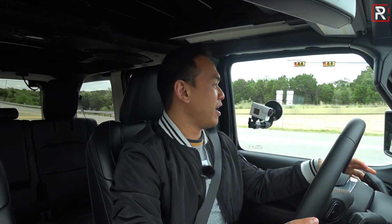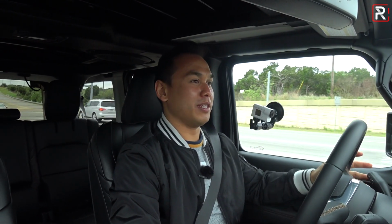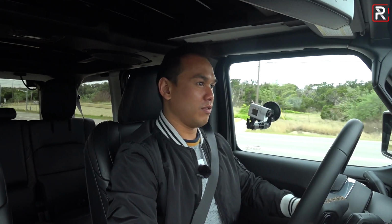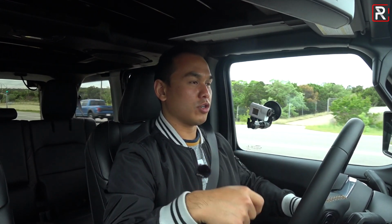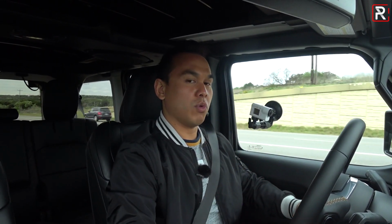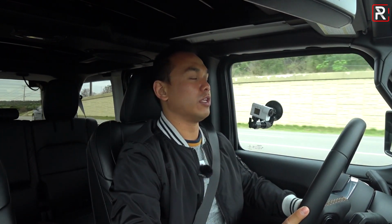So it's always fun when I can have my camera guy basically next to me in a different trim level of the car that we're driving. But as we saw, the 4xe, the Sahara trim, is the slightly quicker option because it's a little bit lighter. The tires are a little bit more road friendly. So if you want the one that's faster, go for this model, this trim.